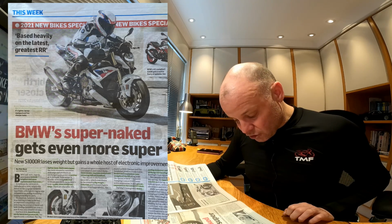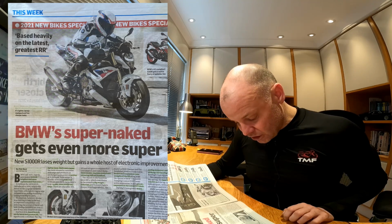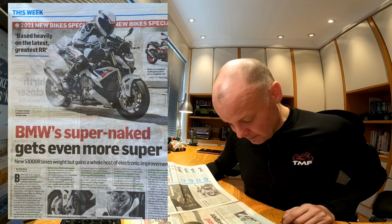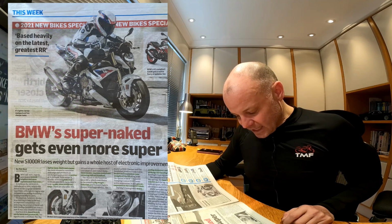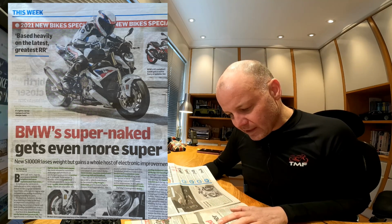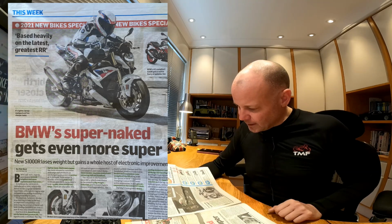Brakes and suspension are straight off the RR. Impressive 6.5-inch colour TFT dash. Major styling makeover, complete with this striking new LED headlight, it says here. And the base S1000R is £12,055, which is a lot of money, don't get me wrong, but seems like quite a lot of bike for the money, and I think it looks lovely now. Really like this. Can't wait to have a go. So yeah, thumbs up as far as I'm concerned on first glance on the BMW S1000R. Let's have a go on that and see what we think.